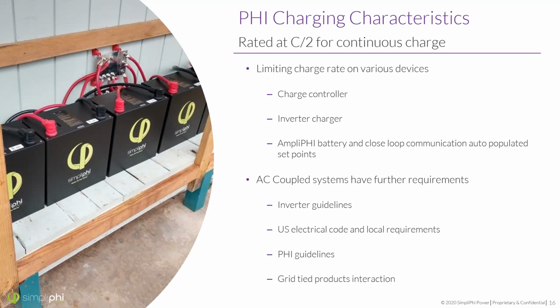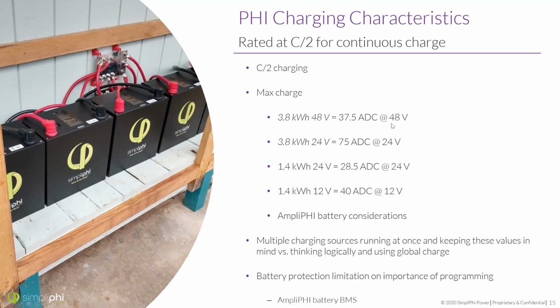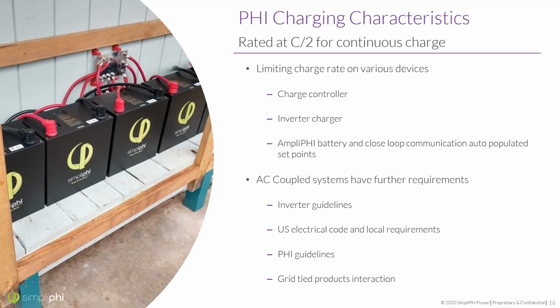So if we're talking about actually programming and limiting charge rate on various devices, the charge controller is my first go-to, very easy. Let's say that we have 3 of our 48 volt, 3.8 kilowatt hour batteries. We know that we would multiply this number times 3, so 112.5 amps DC. That's our max charge rate. Let's say we had 2 FM80 charge controllers. You would just make sure that you limit that to match that 112. The charge controllers are really easy to program in that sense, and you just type that value in.